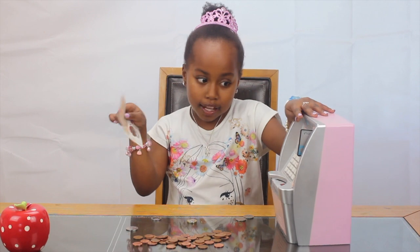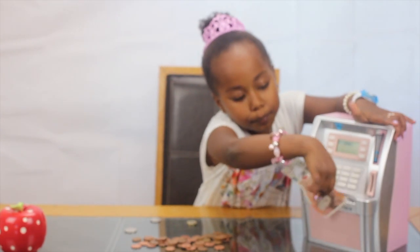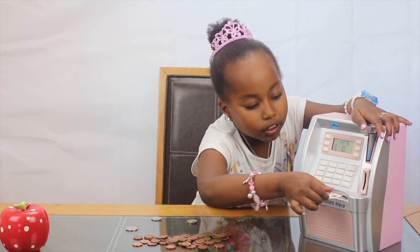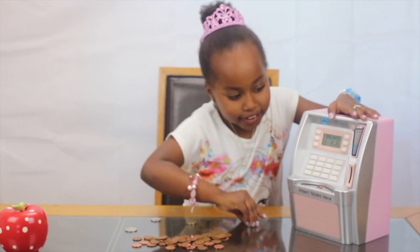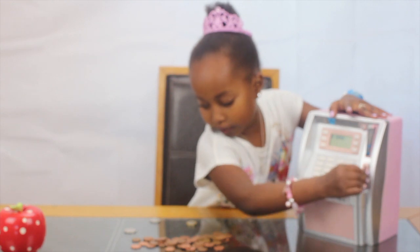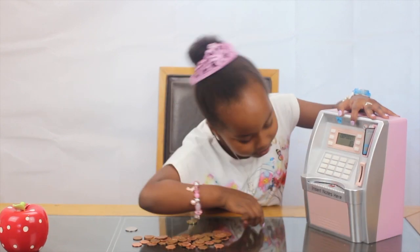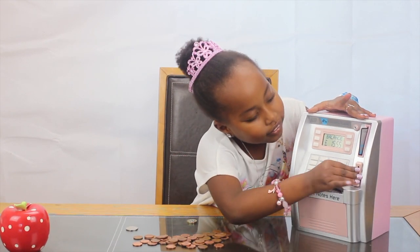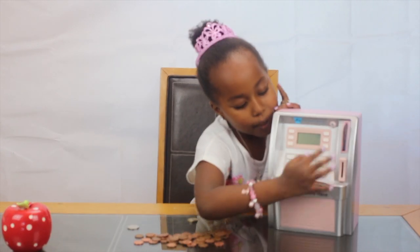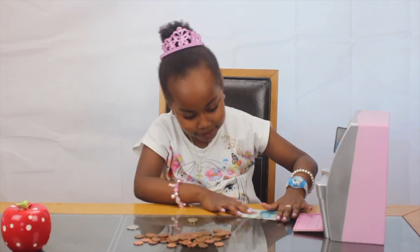Guys, I forgot £10. I'm gonna put it in and then plus 10. So guys, here's what the queen did. And then we can check if we got our stuff right. If this is a check, I'll cry. 10. Guys, let's see. Guys, it went in.